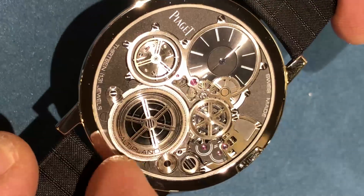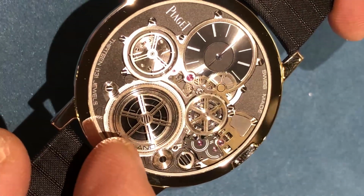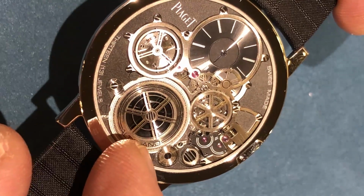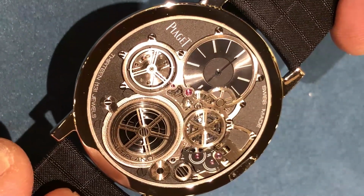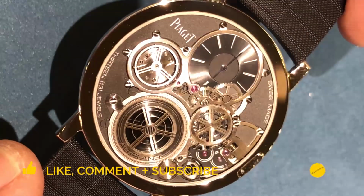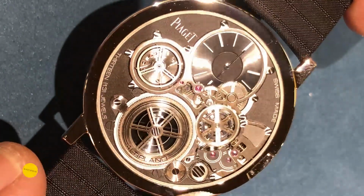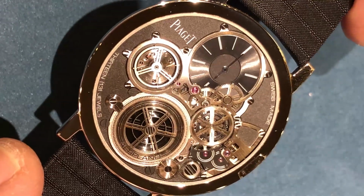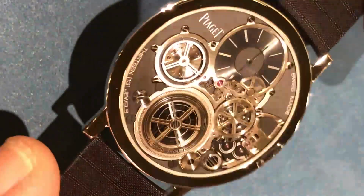You can even note that the open barrel allows you to see the state of wind of the mainspring, acting as a sort of informal power reserve so you can gauge the charge and discharge of the watch. Once again, this is the Altiplano Ultimate Concept, a timepiece that may not make it to production in the form you see here, but the technologies are already being tested by Piaget and will arrive in future versions of the Altiplano Ultra Thin Dress Watch collection.